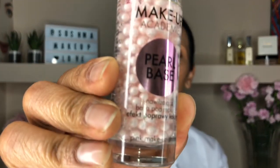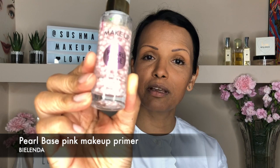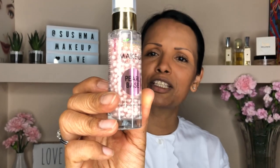So the first product I want to show you is this pearl base by a company called BIELENDA. This is a professional makeup brand. I guess you could say it's a little bit on par with Makeup Revolution in that you can buy it in a drugstore, but it's considered to be a professional brand as well. Very, very popular in Poland. I like the look of this because there's little beads. This is the latest one they do. They do 2 or 3 of these. They've got sort of goldeny beads as well, and they remind me very much of the Guerlain meteorites.